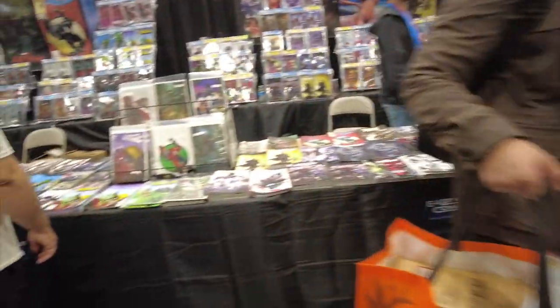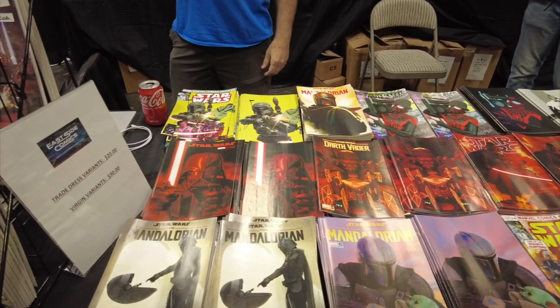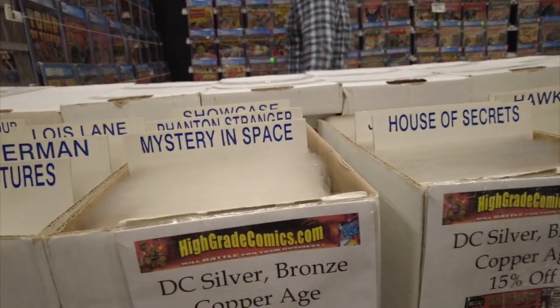Eastside Comics, they have some new books too. It's cool to see new books, right? If you want to go to a con and grab new books, they have some new books here. Mandalorian, naked trade dress. Look at this. Variants. HighGradeComics.com. All right, cool.